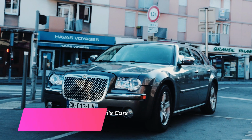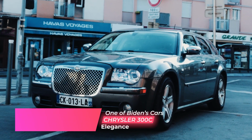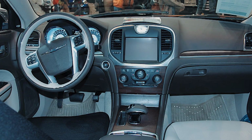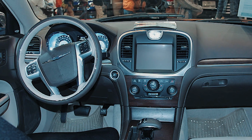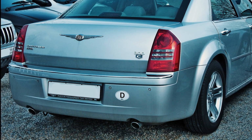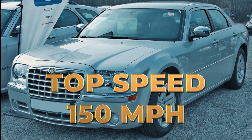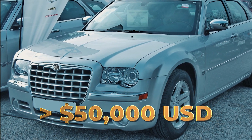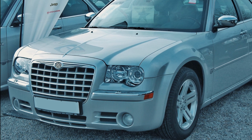And let's not forget about Biden's Chrysler 300C. This car is the definition of understated elegance. It's got a powerful engine and a refined interior. Plus, at around $40,000, it's a pretty good value for what you get. With a top speed of around 150 miles per hour and a price tag of over $50,000, this car is not for the faint of heart.